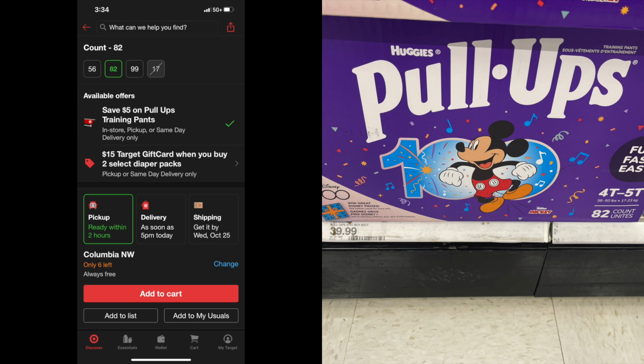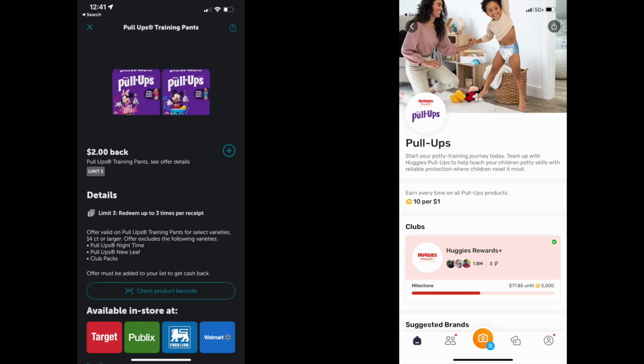So we have a $5 coupon on the Target app, and this $5 coupon is going to apply to both boxes. In addition to that, we're going to get back a $15 gift card when we buy 2 of these boxes. After that, you're going to head on over to IBOTTA for a $2 rebate for each box. So that's $4 in rebates. There's also some Fetch rewards, but I didn't add that in because it's kind of difficult at this point because I have other rewards. So with that $10 in coupons from the app, the $15 gift card, and the $4 in IBOTTA, your total will be $50.98 or $25.49 per box of Pullups.